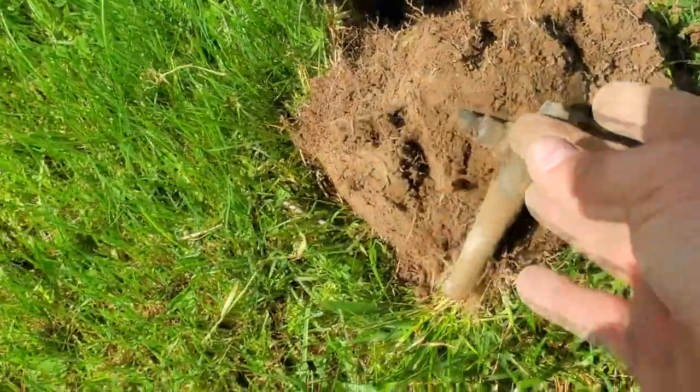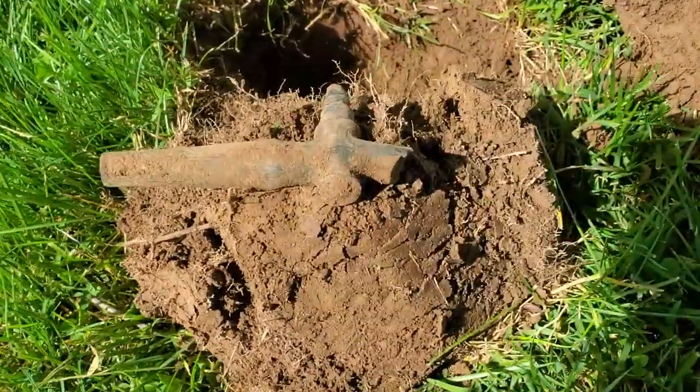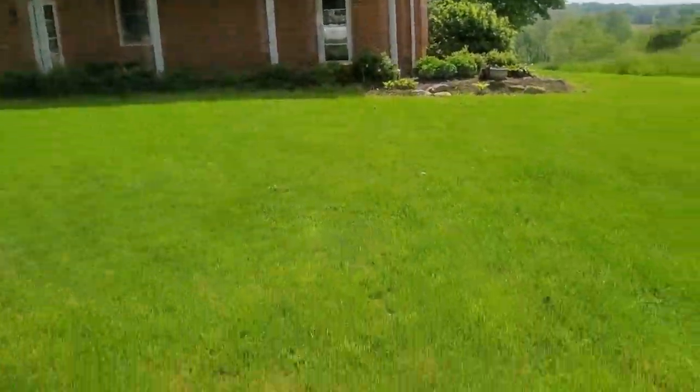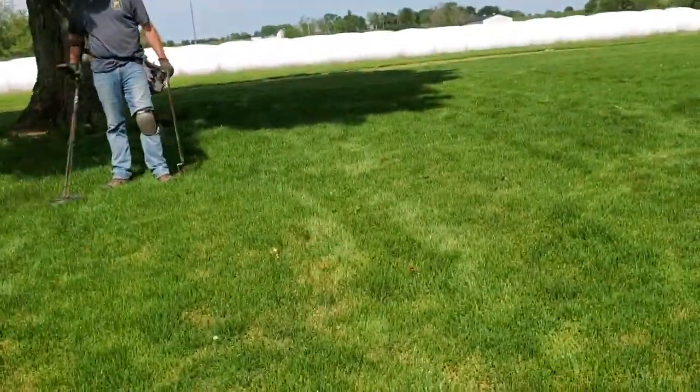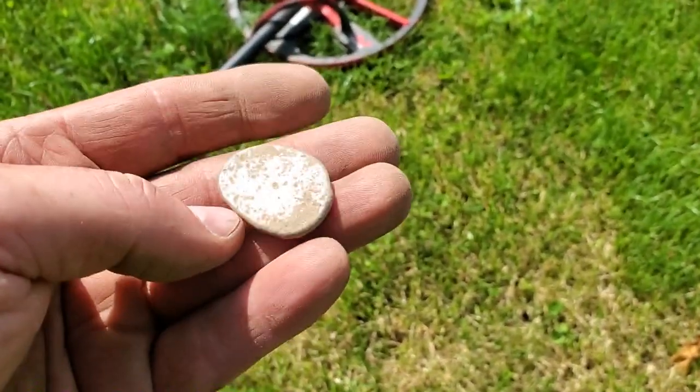That's a good find, though, man. Yeah. Still stuff out here, out here under the tree. Coming back over here in the front yard, and we dug those pieces. Seth dug those pieces of cut silver right in here. That's getting a 27, 28.